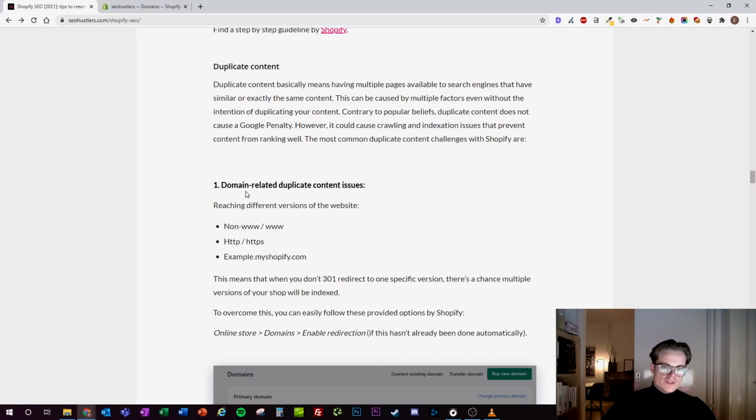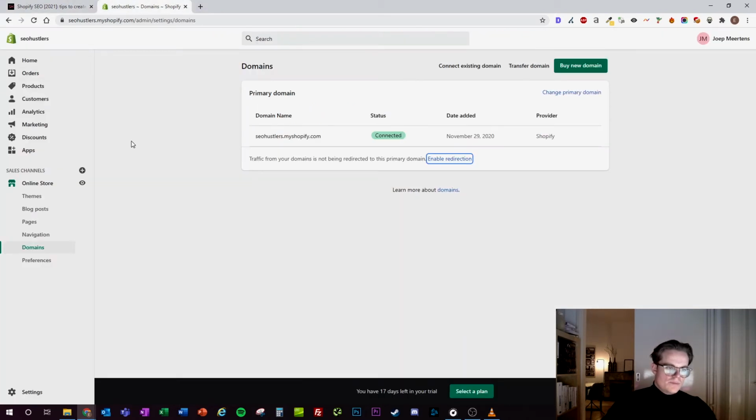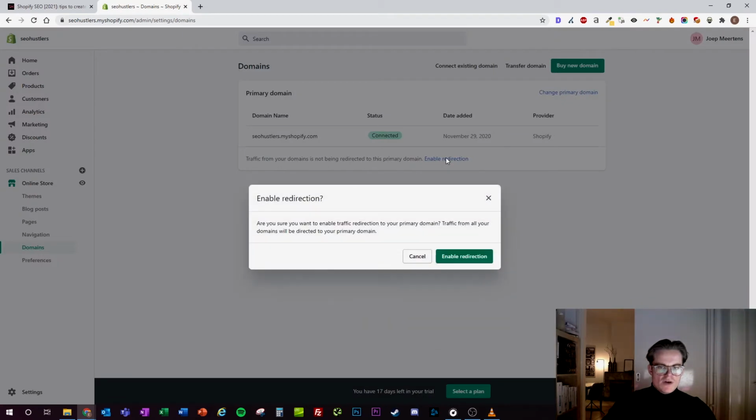First of all is the domain-related duplicate content issue, in which multiple versions of the website are available. And this is actually very, very easy to overcome, because if you head to your online store and go to the domain section, there's a button that says enable redirection. And if you click it, you enable to redirect all traffic to your primary domain.